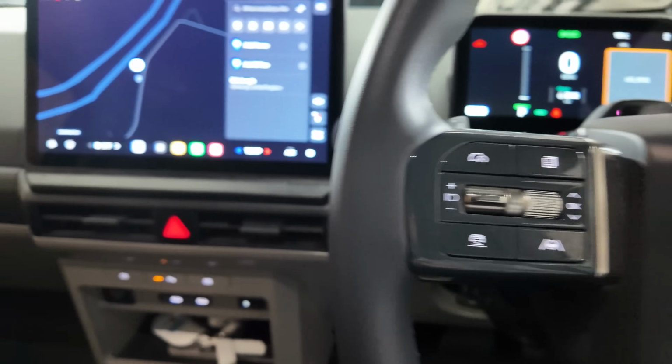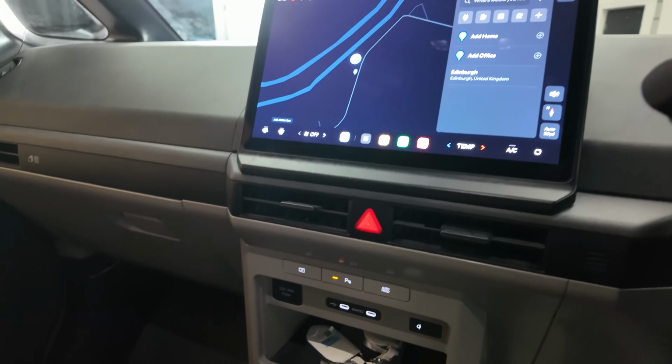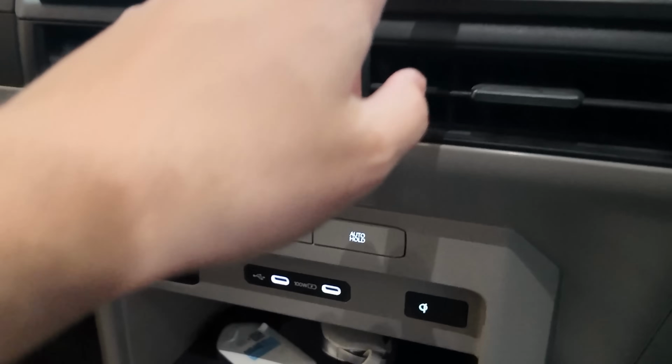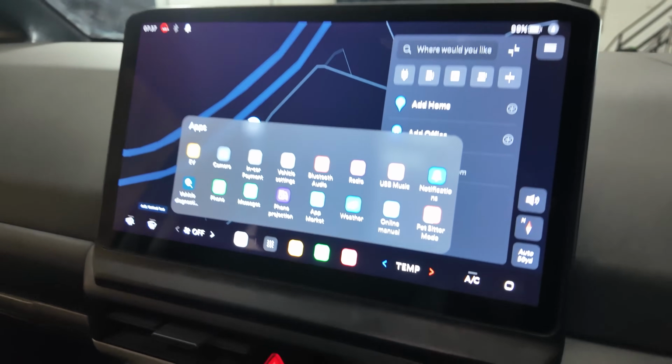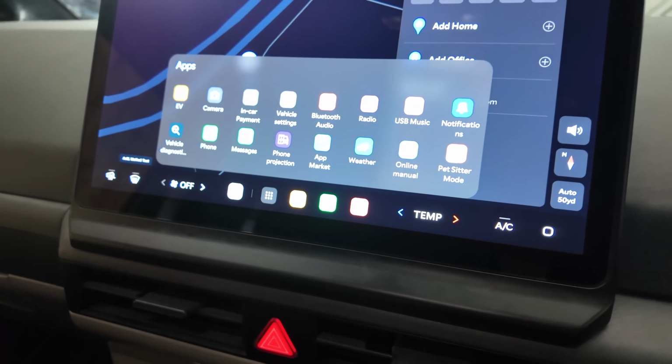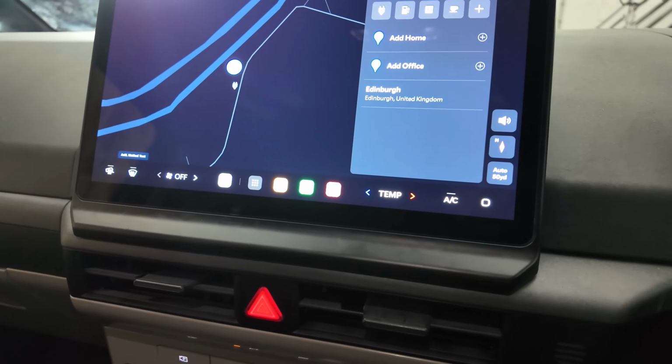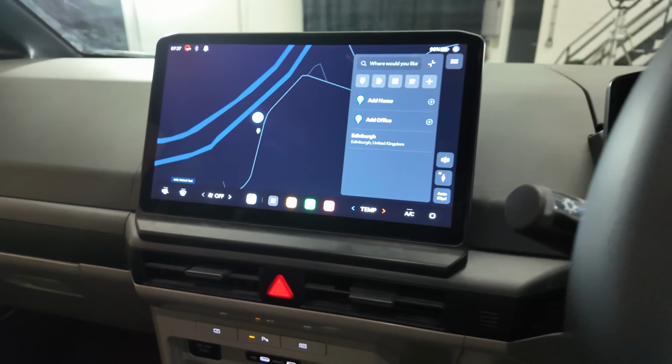And while there are no physical buttons on the center console, your key points are there. So you've got your parking aids and cameras and your hazard switch in the center. And what's important here is a brand new user interface. This is completely different to the standard Kia road cars, as you can see, because the screen is not only a different size, but it's also very variable.